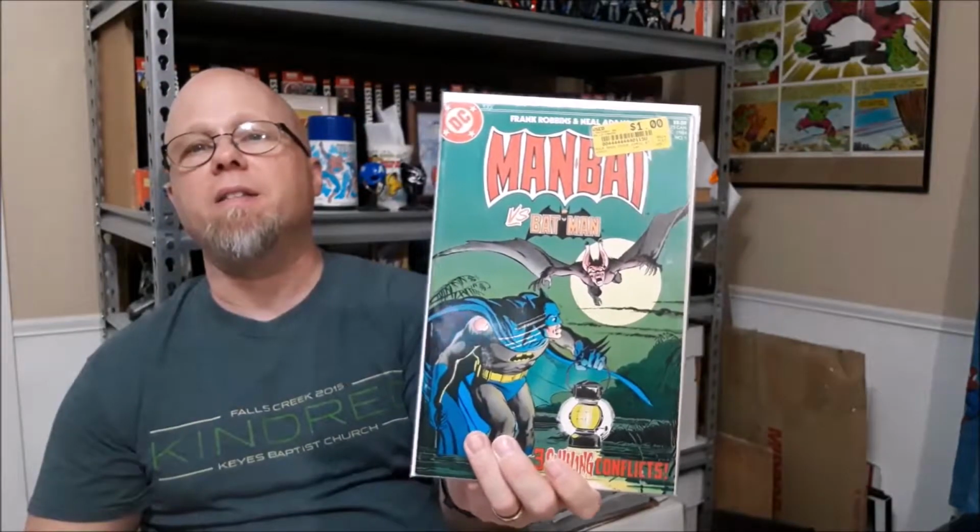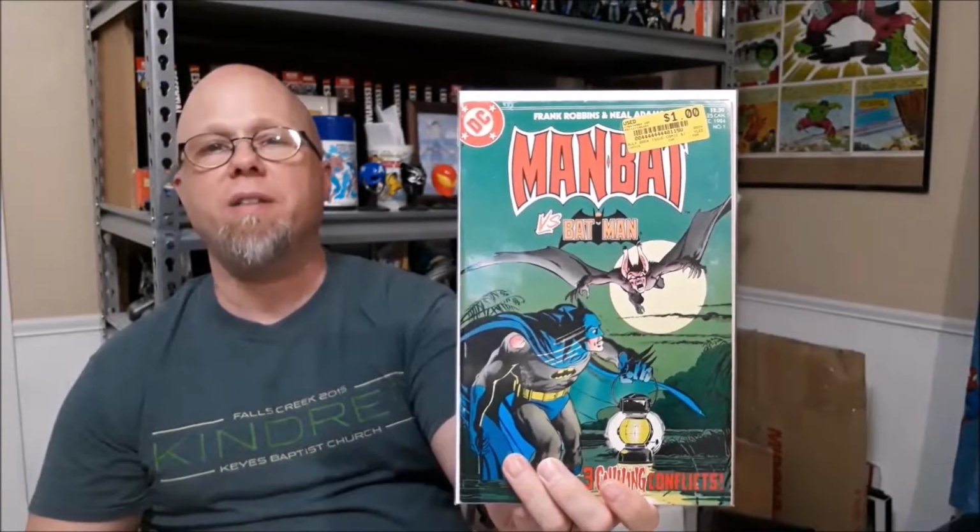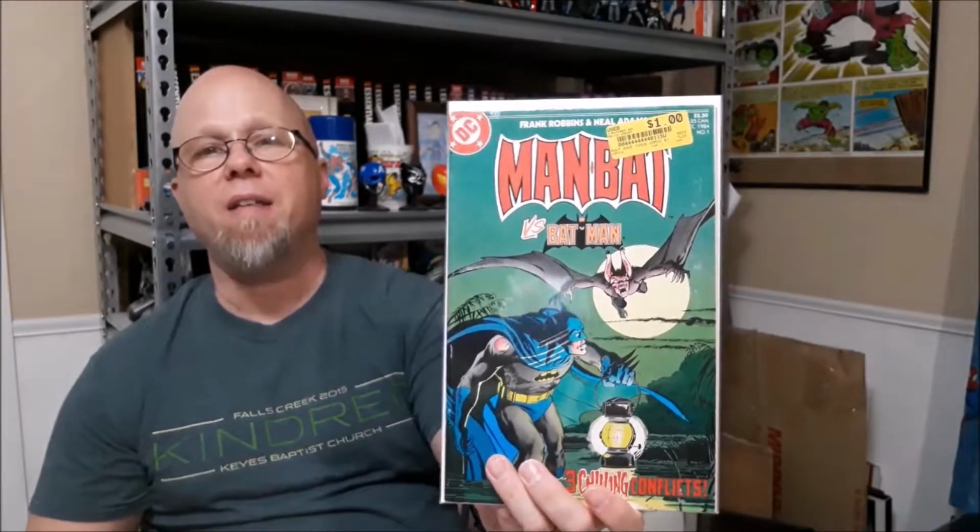All right. Now here's one that I didn't realize. Of course, back in the day in the 80s, DC reprinted a lot of the classic material from the 60s and 70s, as Marvel did. They did it in this Baxter paper format, as they used to call it back then. But this is Man-Bat versus Batman #1, reprinting some of the Neal Adams Batman and Man-Bat stories. And of course, that's just great stuff to have. So that was a no-brainer in the dollar box.